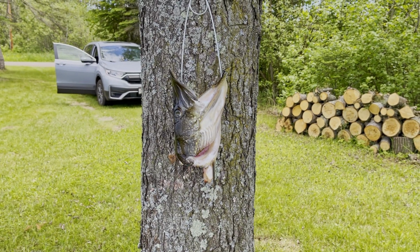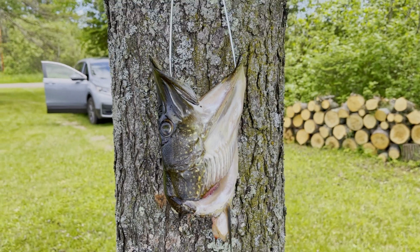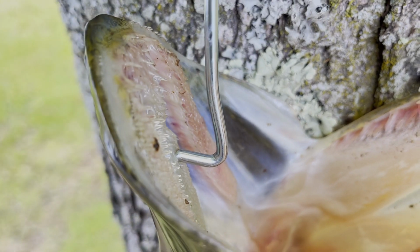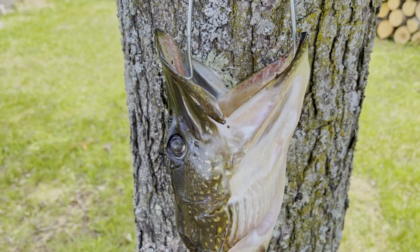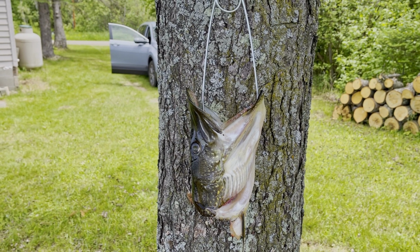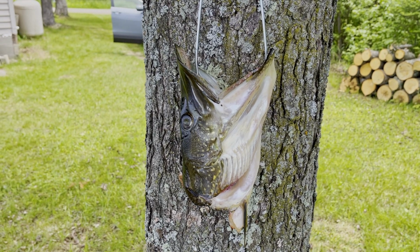So we're getting ready to leave, but my buddy took the head off his northern pike and he hung it on this tree so it will dry out and turn into a skeleton. Look at those teeth. Rows and rows and rows of teeth. And this one has less teeth than most pike, believe it or not. That's gonna look pretty cool once it's all skeletonized. Attracting flies already, so it's doing its job.